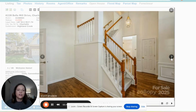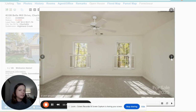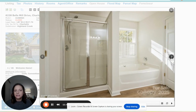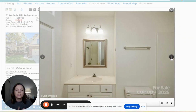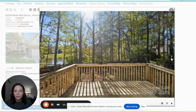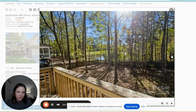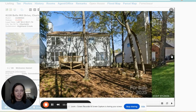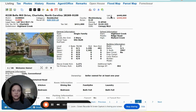So again, you've got your bedrooms upstairs. Most of them will have a half bath downstairs for convenience. Great space, good closets. This is pretty average, pretty stereotypical for a home that you're going to get. Highland Creek also has communities with a ton of ponds in the back, which gives it a really nice, peaceful feel as well. So another pro to the area: lots of trees, shaded. I just think this home is so cute.